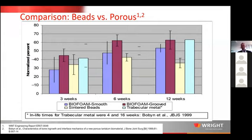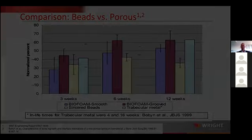So again, many studies have been done comparing beads to the porous metal, the biofoam porous metal, and even comparing it to trabecular metal, and found that, again, it's very, very similar to trabecular metal and much better than sintered beads when it comes to true bony ingrowth.